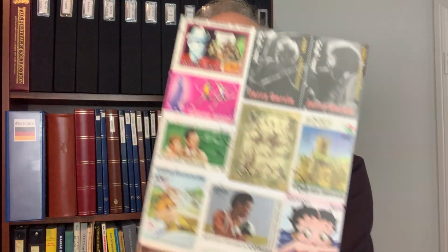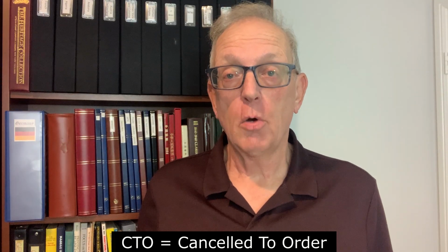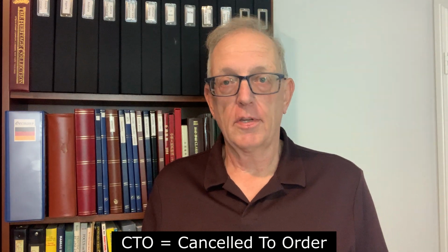Next, Brian from Michigan sent me this custom-made postcard consisting of a card plastered with 13 stamps of the CTO variety. For those of you unfamiliar with the term, CTO means canceled to order, and that's where a postal service or philatelic agency cancels the stamps in advance and then just sells them off wholesale to wholesale stamp dealers.